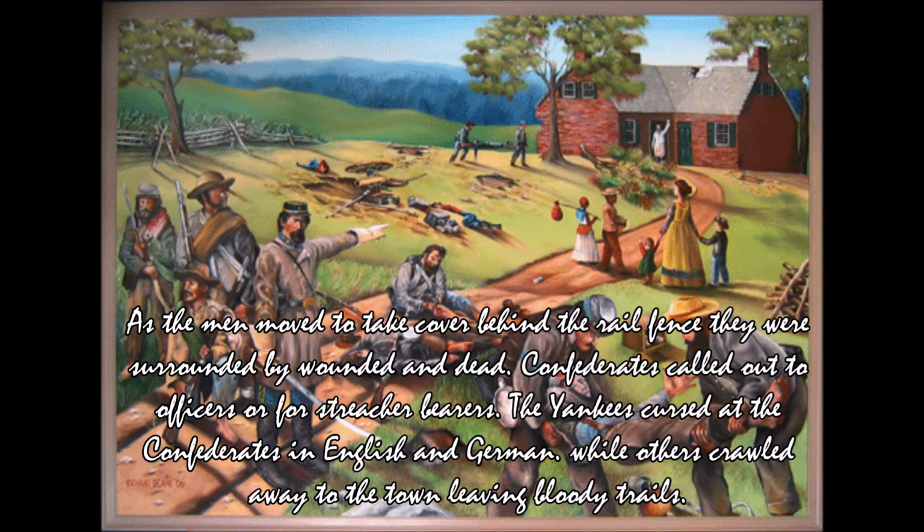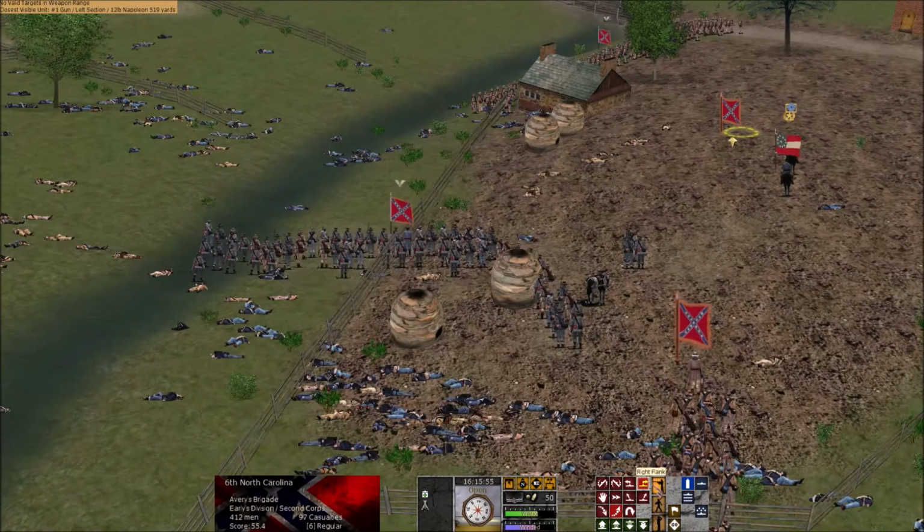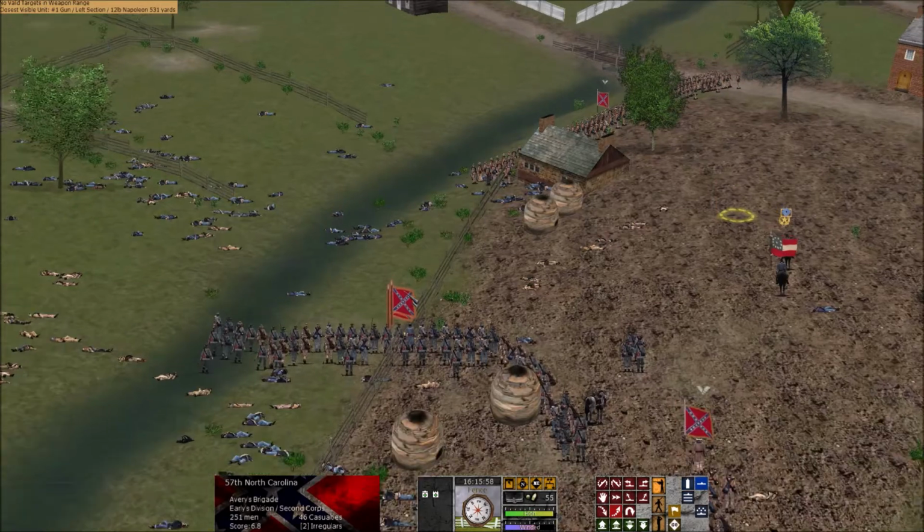As the men moved to take cover behind the rail fence, they were surrounded by wounded and dead. Our wounded called out to our officers for stretcher bearers while the Yankees cursed at us in English and in German, while other Yankees still attempted to crawl away to the town, leaving bloody trails. As the 57th take up their position along the strong rail fence, the 6th move up in column to arrive at their positions in the Brickyard.